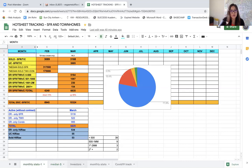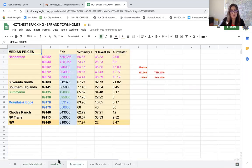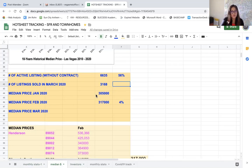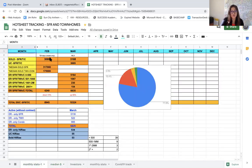So I want to say we're going to end up very, very close to this range. I think our median price for March is going to hang around 315-ish, in that range, thereabouts. And our closings didn't change very much from February to March, right? So I think we're almost at high.